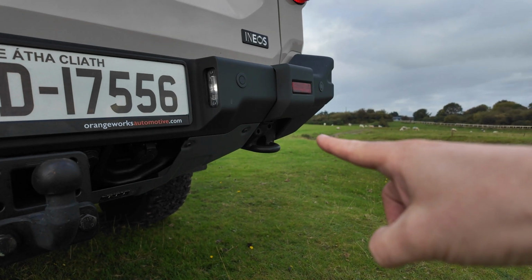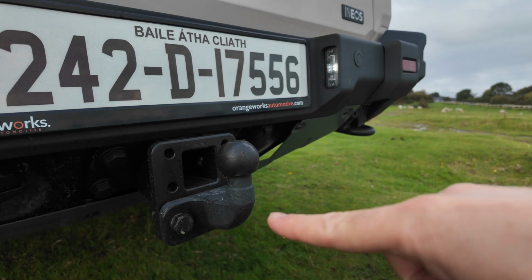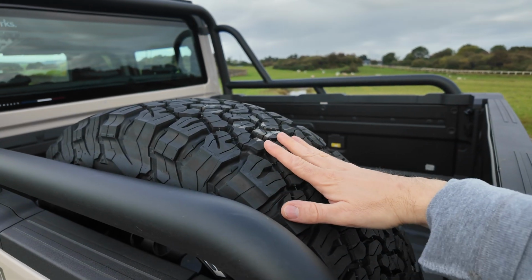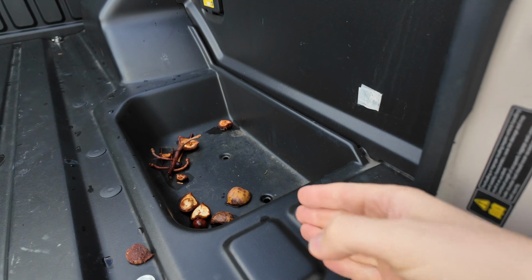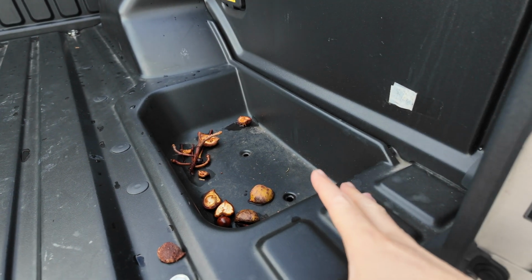Couple of towing eyes, obviously a tow bar here rated for 3.5 ton. Spare wheel goes in here, obviously. As you can see, conkers have, for some reason, magnetized to this vehicle.